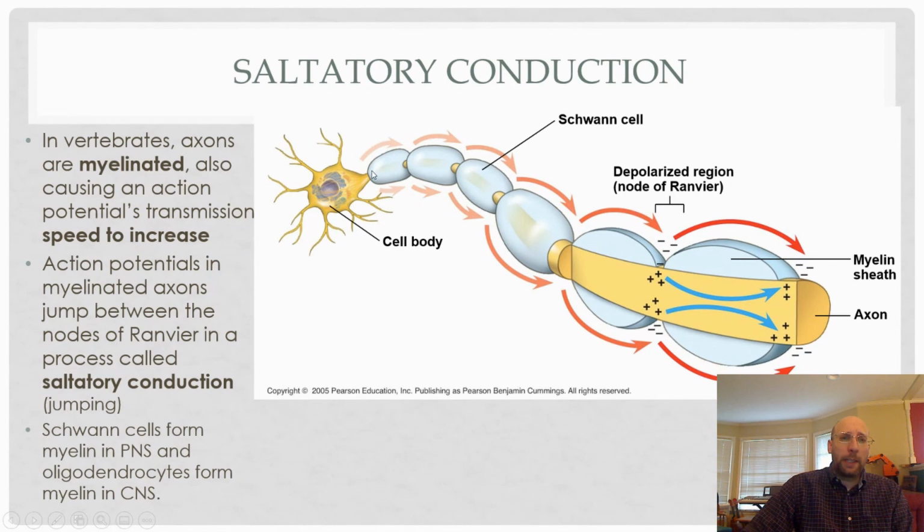The myelin basically insulates part of the axon and causes the action potential to have to jump from one exposed region to the next exposed region. These exposed regions of membrane that can actually have gated ion channels are known as nodes of Ranvier. And so the action potential has to jump really from node of Ranvier to node of Ranvier. This is known as saltatory conduction, after really the Spanish word saltar for jumping, of the nerve transmission along the axon.